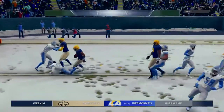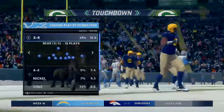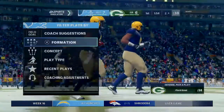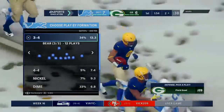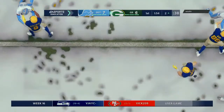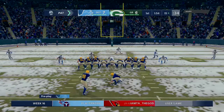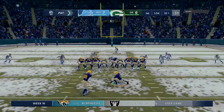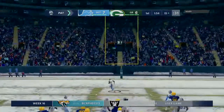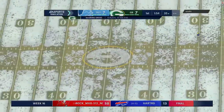And he'll take this one in for a Packer touchdown. Naeem Hines, his 14th touchdown now on the year. And the Packers are within an extra point of tying this thing up. On is Mason Crosby for the point after. Now, these are not going to be easy on a cold, snowy night, but this one is up and through.